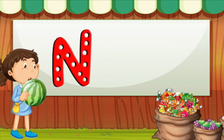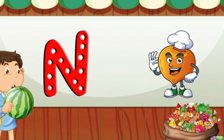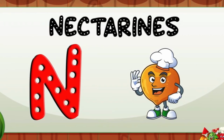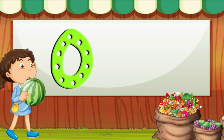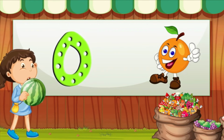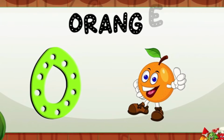N. Nectarine. Nectarine, a juicy and flavorful stone fruit. O. Oranges. Oranges, a sweet and refreshing citrus fruit.